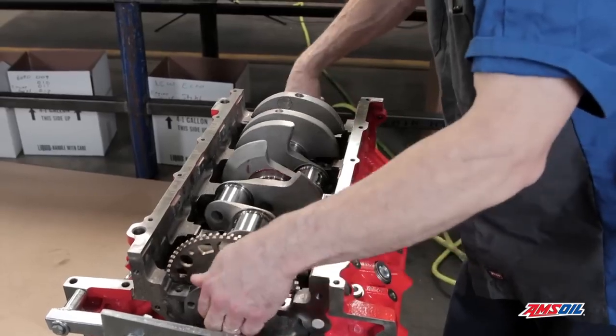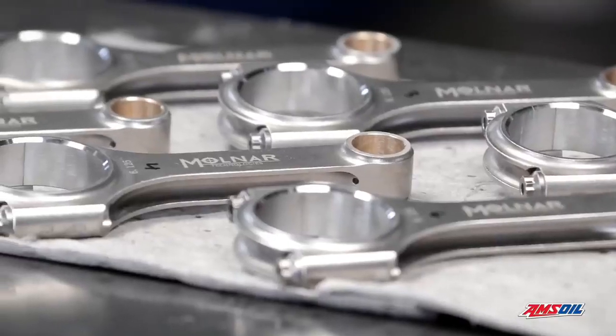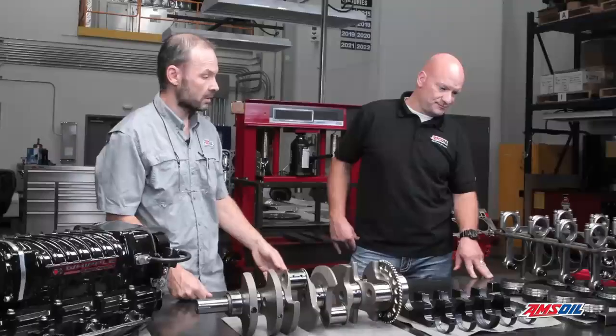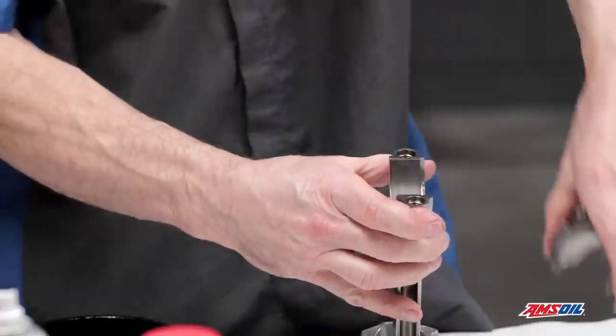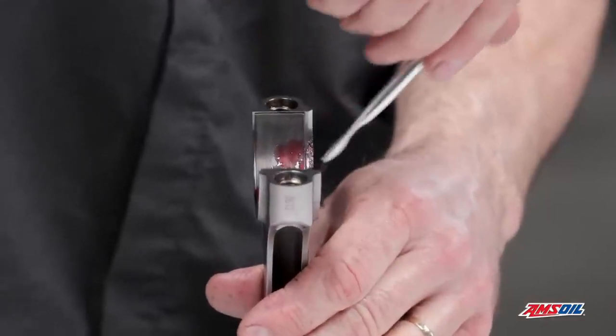When you lay the crank in the block, it doesn't wobble, it's true. Same thing with the rods. Tom Molnar, his rods tend to be very much on dimension. You look at your side clearances on your rod journals, which helps develop that oil wedge. You look at your bearing tolerances, 12 and 6, they're round and they're straight, and that really helps.